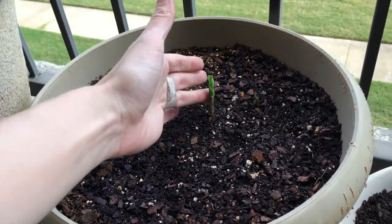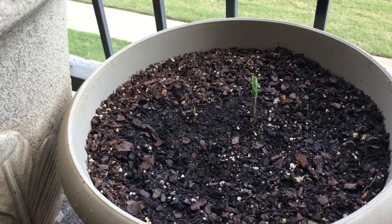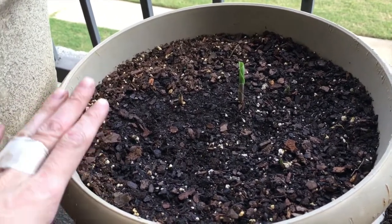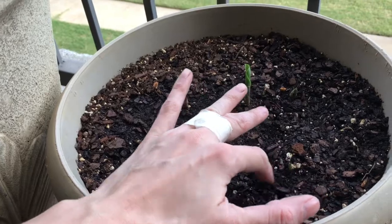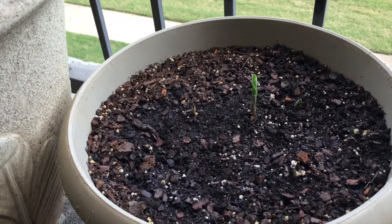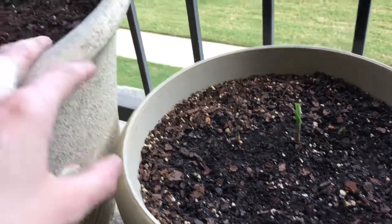So this sprig of green represents so much patience and waiting. This is my favorite childhood flower. And as you see, we've got a little bud there, another one there, another one here. I'm so excited for this to come up and bloom. It's absolutely beautiful. The smell is just, oh, perfection.